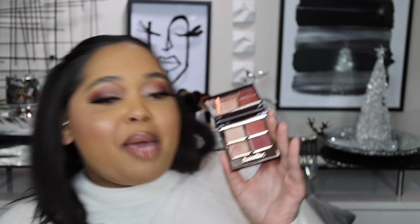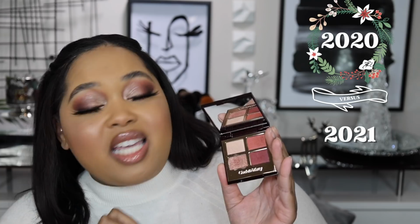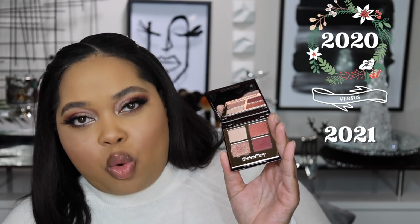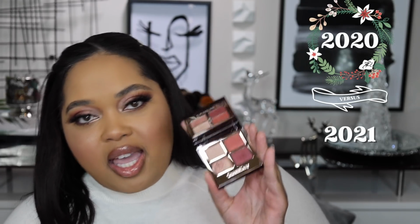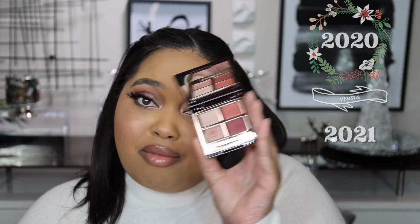So if I'm having to battle it out between the 2020 holiday quad versus the 2021 holiday quad, I know y'all think I'm gonna pick 2021, but really I'm gonna give it up to 2020 because it's no small feat to get me to enjoy a rosy color story, and Charlotte was able to do that, so I'm gonna have to give it up to her for this one. I like this one. This one is the winner, Fire Rose.